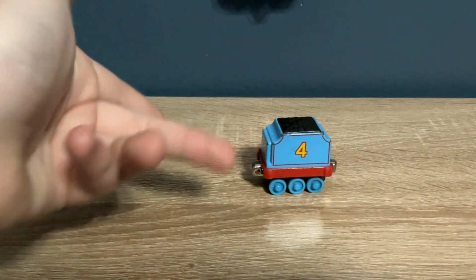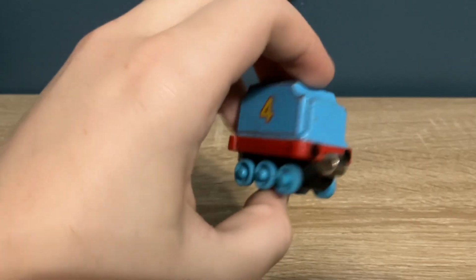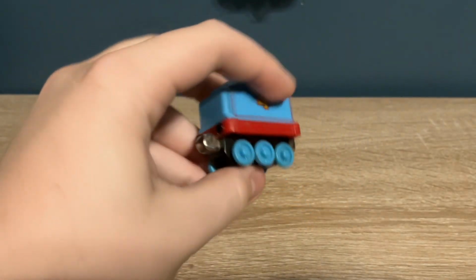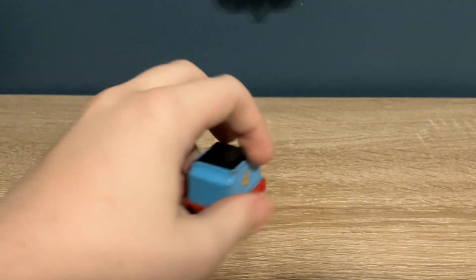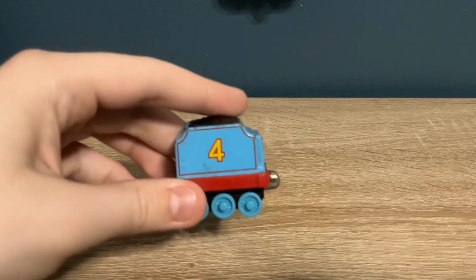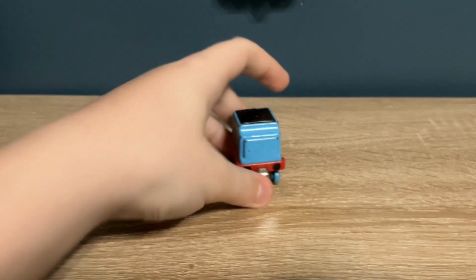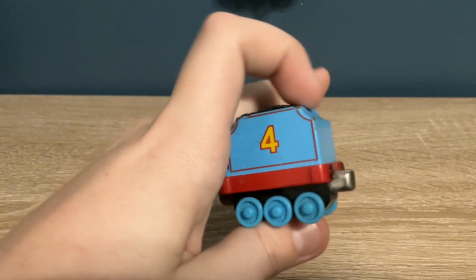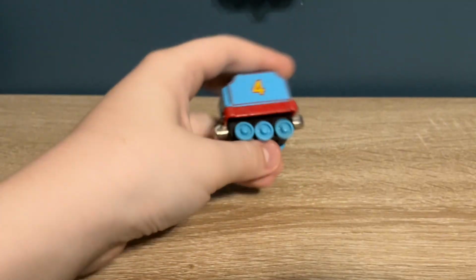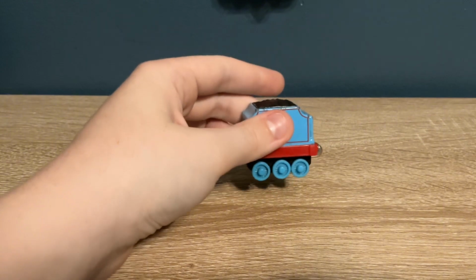Alright, up next we have the Take-Along Gordon Tender on its own. Unfortunately, I could not find the Take-Along Gordon that went with this, but this is still a pretty nice model to have. I wish the 4 was actually accurate to the show, but I don't even care. I love the small wheels. Buffers, I think, are inaccurate. I don't know. But, yeah, that's a pretty cool tender. I'd give it an 8 out of 10. It's pretty solid. On to the next item.